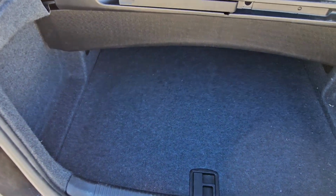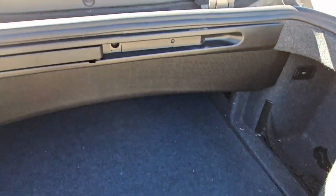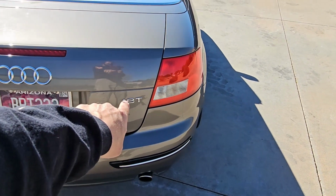Trunk is clean. I don't think she ever put anything in here, quite honestly. Spare tire on one of the original alloy wheels. Tools. Original flare kit is still with the car. Everything's here. 1.8 liter turbocharged.